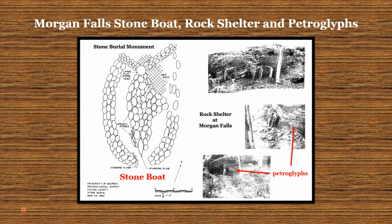It has several components. On the left, we see a stone boat, typical of what you would see in southern Sweden, southern Norway, and eastern Denmark. This is very unusual for the Southeast, but nevertheless it's there. It is definitely a stone burial monument that was excavated by a nationally respected archaeologist.